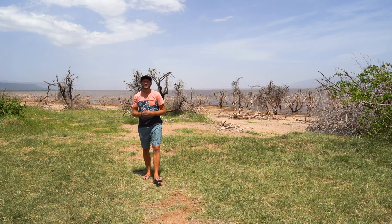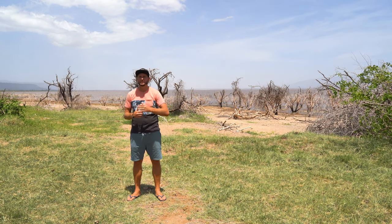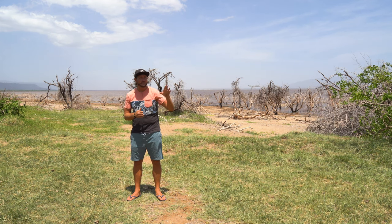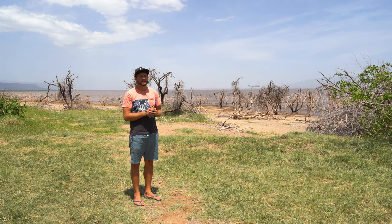The Lake Manyara National Park is situated between the so-called Lake Manyara and the Great Rift Valley, which is a crack in the earth that goes through Africa for thousands of kilometers. The entire park is about 325 square kilometers big, and about two-thirds of that is all lake, which is pink, by the way, if you look closely, because of all the microbes that live inside it. This lake gives life to all the plants, all the animals over here in this valley.